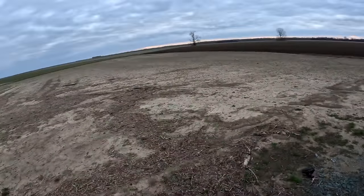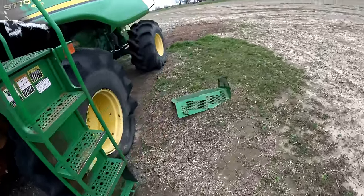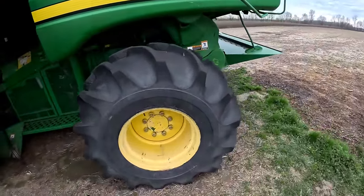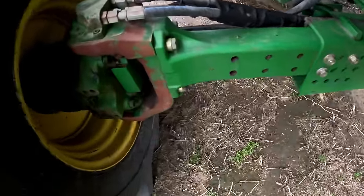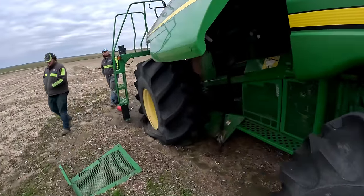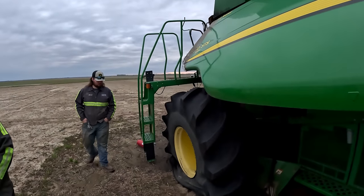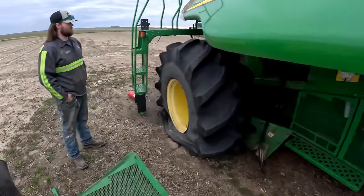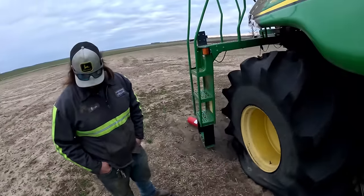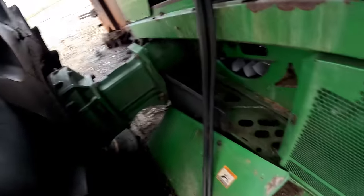This could be interesting. What we've got to worry about, guys, is we've got to get to where the wheels spin freely. Well, this one's going to be a challenge. It's all going to be a challenge. Do you feel how soft this ground is? Look at the top of it, still wet. Did the fire department come out here or something? I don't know. I really don't.